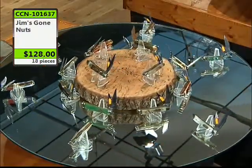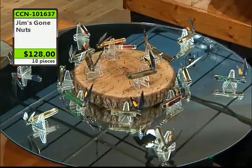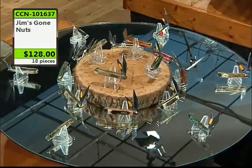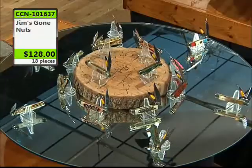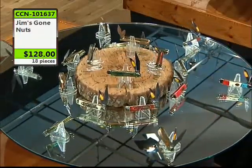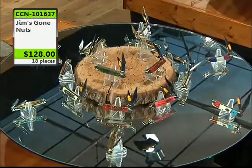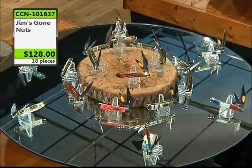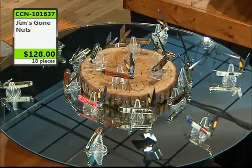All right, here's Jim's Gone Nuts, $128 for 18 pieces. You got all kinds of different flavors in these handle materials here. Retail's $840.48. You're only paying $128 for these 18. Yep, Jim's Gone Nuts. $7.11 a piece. Bob, is this our peanuts? This is the peanuts, brother.